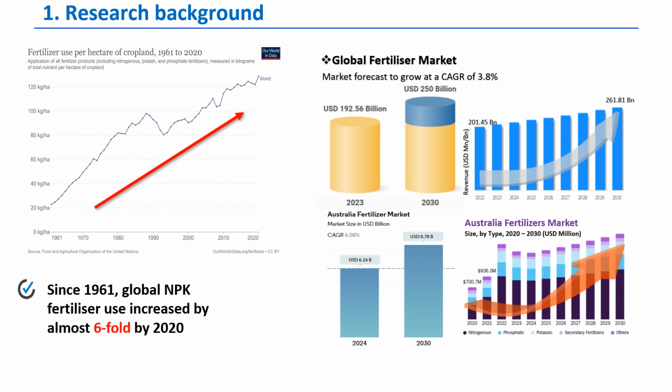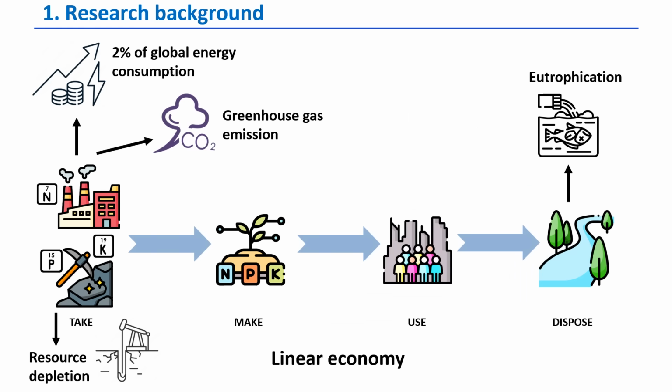As we already know, the exponential growth of the global population has resulted in a significant increase in fertilizer use over the last 6 decades, and this led to our higher dependence on synthetic fertilizers. Therefore, the global fertilizer market, as well as the Australian fertilizer markets, are also expected to grow significantly by 2030. In our current linear economy, the production of synthetic fertilizers poses a lot of major global environmental challenges.